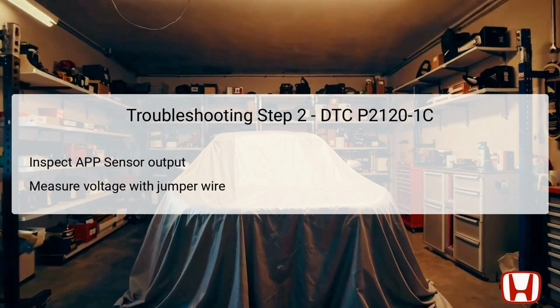In step 2 of the troubleshooting process, it is crucial to measure the APP sensor's output. Begin by disconnecting the APP sensor's connector. Then, using a jumper wire, connect terminals number 4 and number 6 on the sensor connector. This action simulates the sensor's operation and is essential for accurately diagnosing the sensor's condition. After connecting the jumper wire, again, turn the vehicle to the on mode. Observe the HDS for the APP sensor A voltage. It should now be more than 8.88 volts for the component to be deemed functioning correctly. If the reading falls outside of this range, it identifies an issue with the accelerator pedal module itself, necessitating further inspection or replacement of that component.